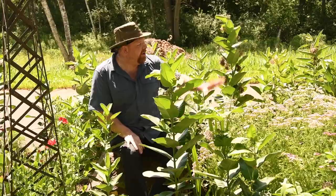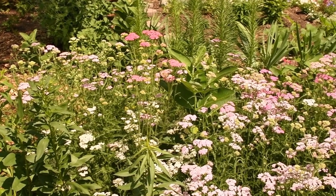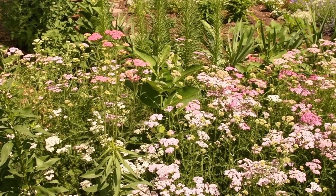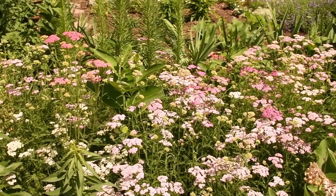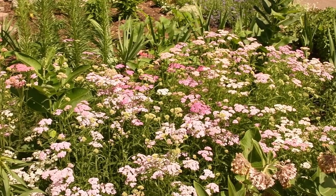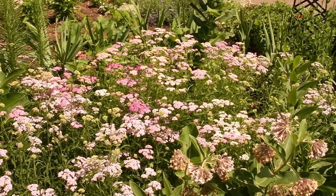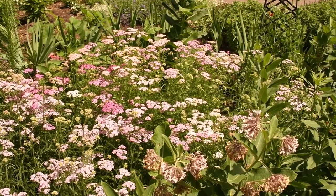In addition to that, our yarrow is now in full bloom. This is just eight tiny little plants that I started from seed last year. This year they are huge and providing us just a sea of greenery and flowers that makes a perfect backdrop to the cottage garden, mixing in with the milkweed.